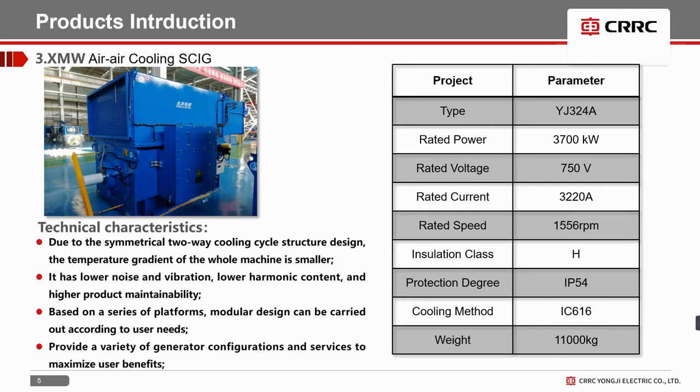3.0 MW air-air cooling SCIG. The table on the right shows the basic parameters of this generator, and the technical characteristics are as follows. Number 1, due to the symmetrical two-way cooling cycle structure design, the temperature gradient of the whole machine is smaller. Number 2, it has lower noise and vibration, lower harmonic contents, and higher product maintainability.